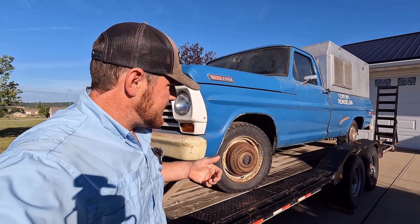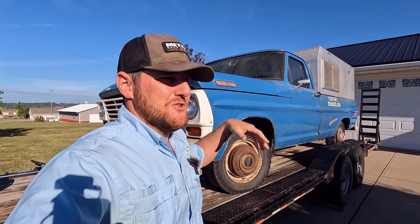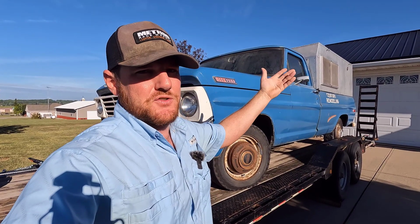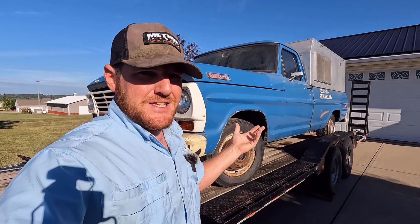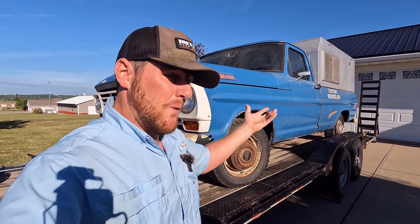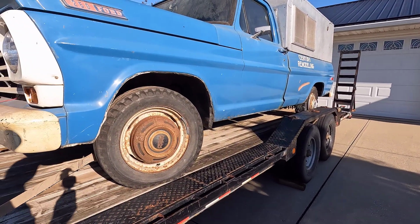And the guy that was selling it, he's not a restoration guy like I am, so he doesn't know what to look for, what to take pictures of like I would when I was looking at a truck. So since I was in the area, we buzzed up there and took a look at it and was hopeful it would be better. But it ended up being probably a little bit worse than I was hoping, which is okay.